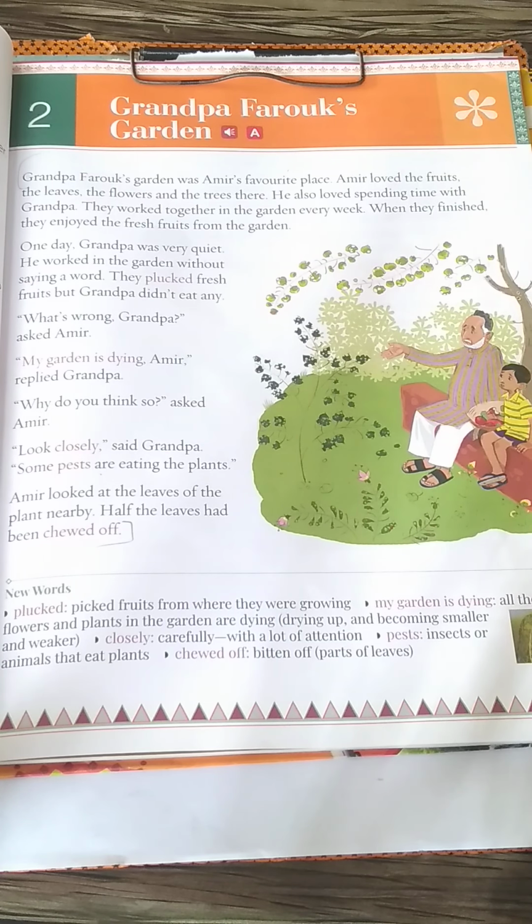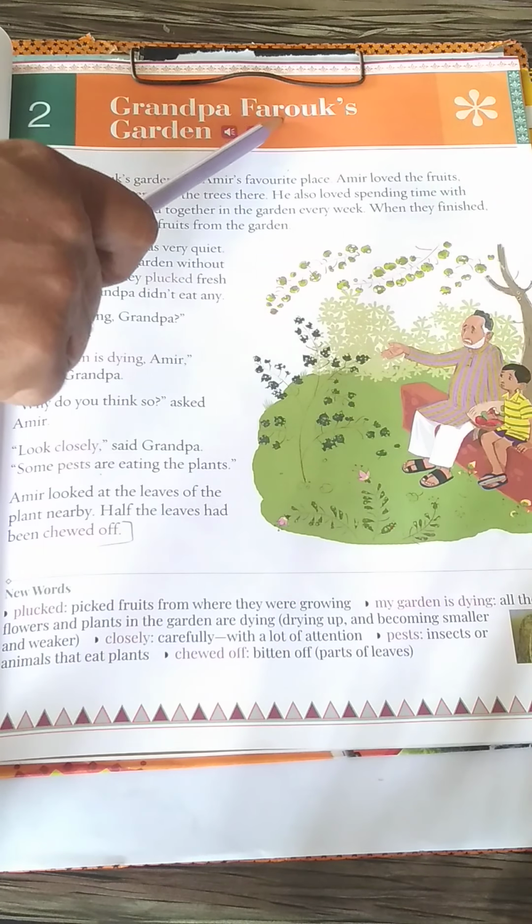Students, did you understand the story? Okay. Understanding this story, now we shall start reading the lesson. Chapter 2, Grandpa Farouk's Garden.